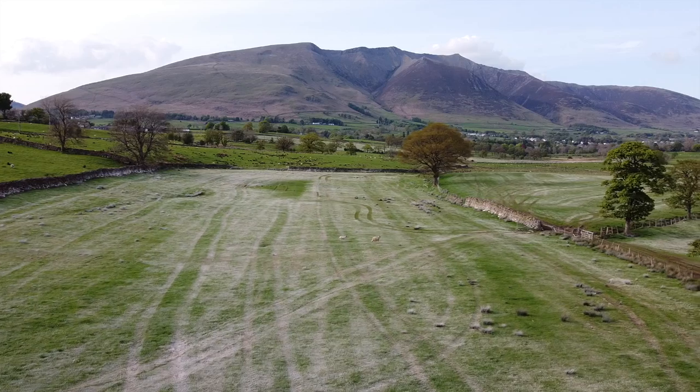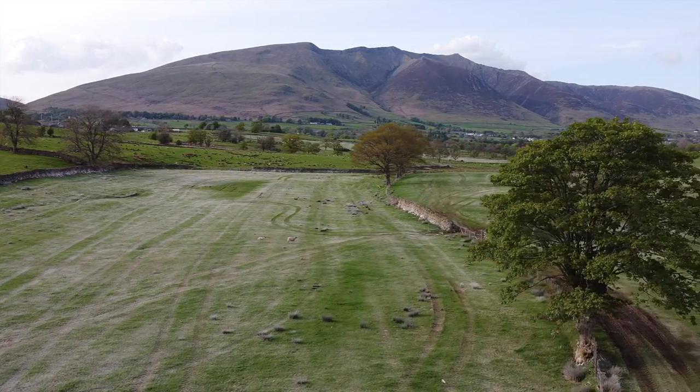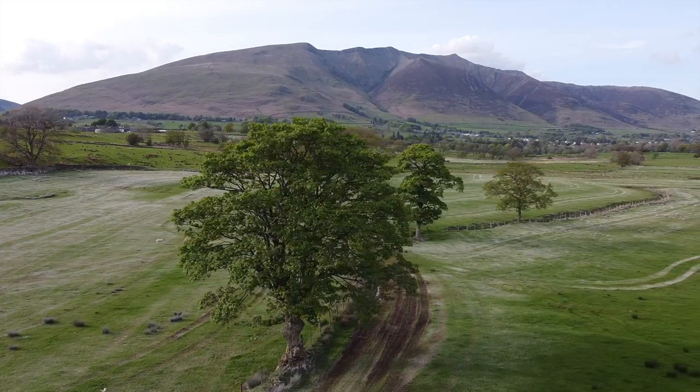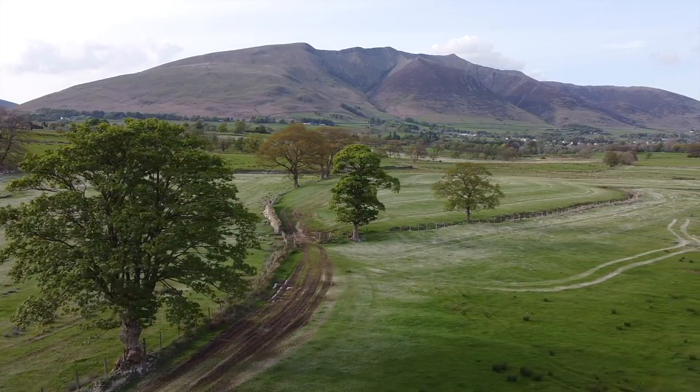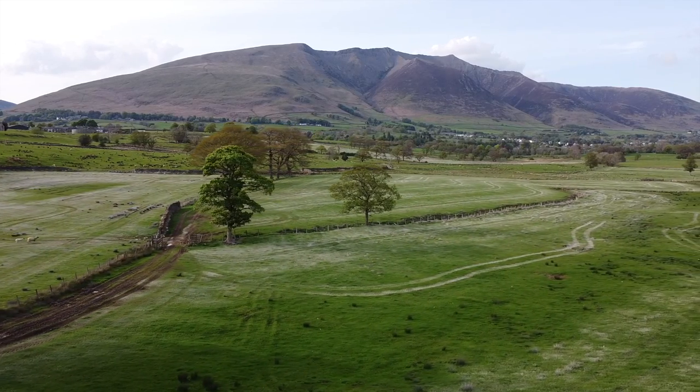Especially with all this lime, or I hope it's lime, that's spread on the fields. There was a couple walking through and they said, "What's the white stuff?" And I said it was poison. It shocked them. I says, "No, it's just lime. Just to help the grass grow. In these impoverished upland pastures, they always need a bit of lime to get things going."